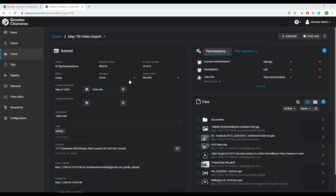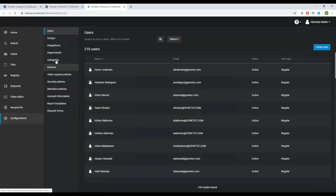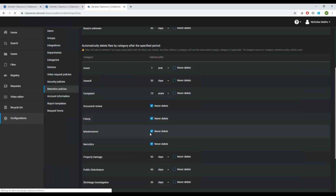One of the other things here I had mentioned previously was that the categories also affect the retention period for the information stored in a case. So just briefly, I'll open up our configuration section. Once we've got our categories defined, in our retention policy section, we can set specific retention periods for each category that we have in the system. So depending on how long you need to hold the files for your investigations, you can control the total storage on the account this way.